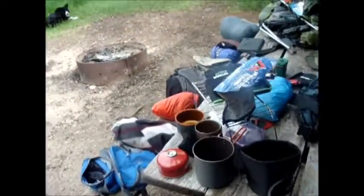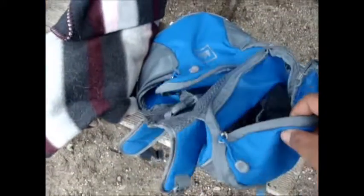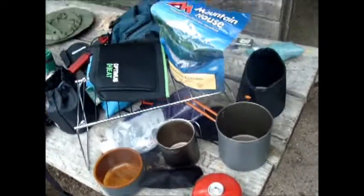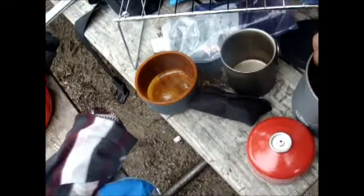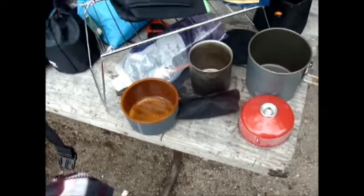I wanted to show you everything that I brought with me. Starting over here, this is Trixie's backpack that had some of her food and her bedroll. Right here is my cooking system. I have the GSI Soloist, I think, outdoor soloist with Snow Peak titanium cup, canister.